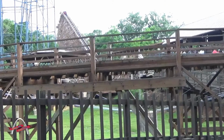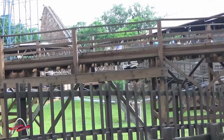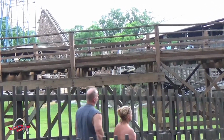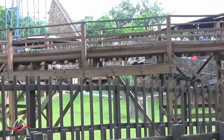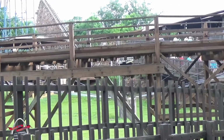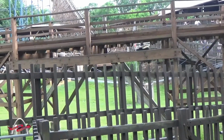The Beast is the park's iconic wooden coaster. When it opened in 1979, it held the record as the tallest, fastest, longest wooden coaster in the world. And it still holds the record for the longest wooden coaster at 7,359 feet. If you ever come to this park, you need to ride this at night. It's got a great night ride.